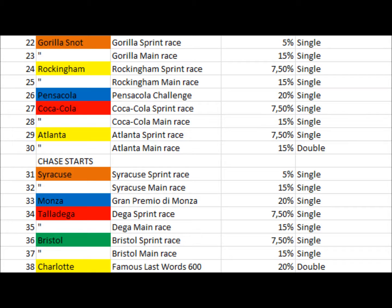and that's the last race before the chase. So the sprint race is single points, but the main race is double points. So that will make it even more interesting who will make the chase. Then the chase starts. Five chase tracks, I would say, and eight chase races.